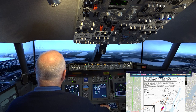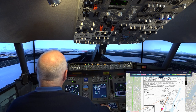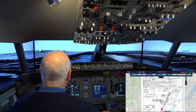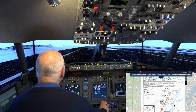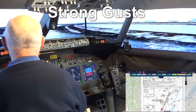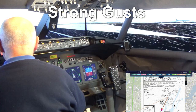I'm approaching minimums. Minimums. Minimum. 50, 40, 30, 20, 10. And reverse thrusters are on. Whoa, we have some gusts and ice on the runway.